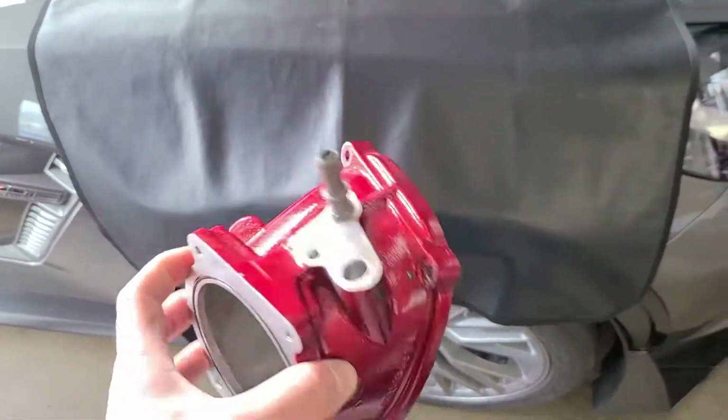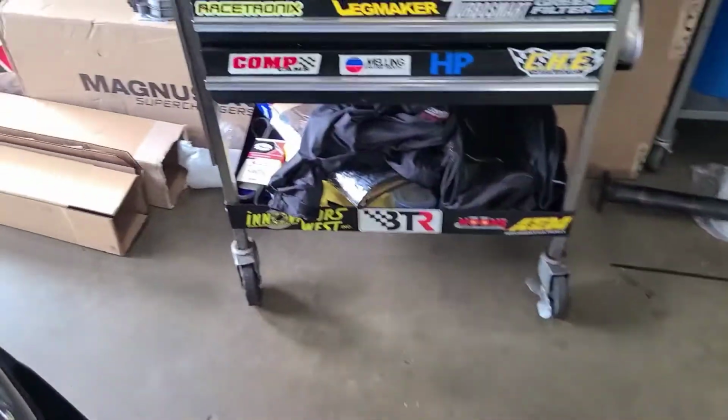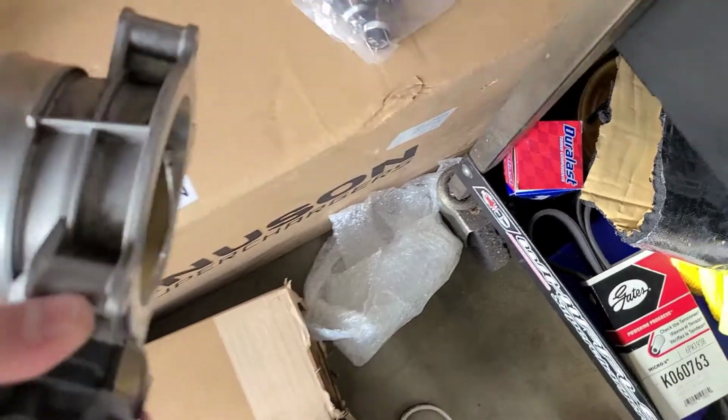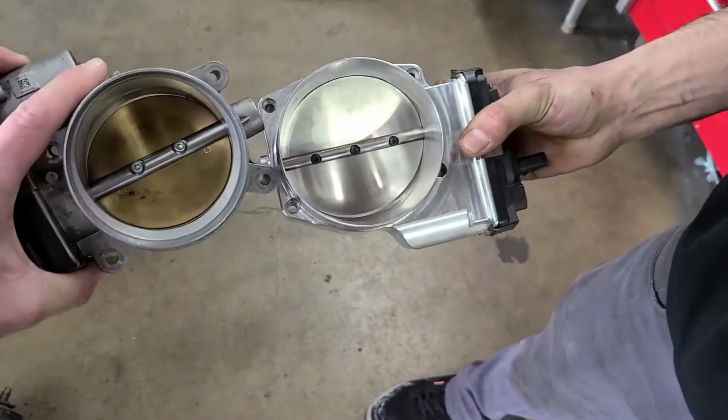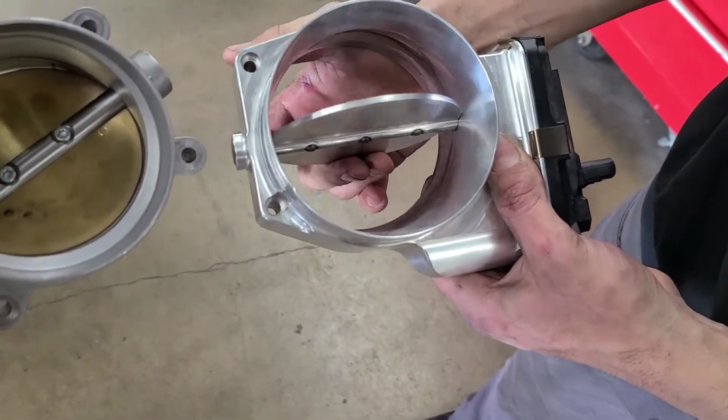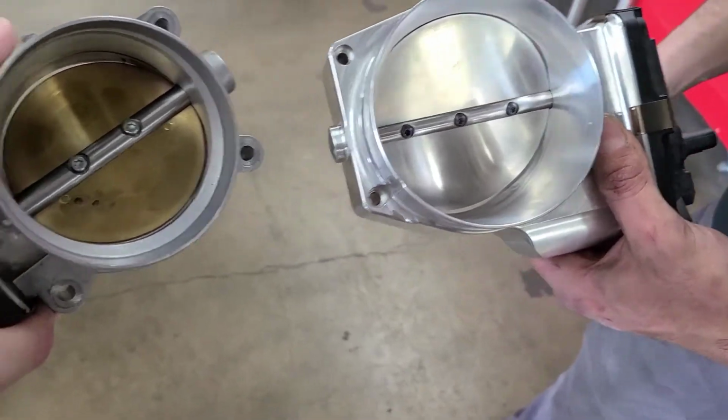All right, so snout is out, and the throttle body. So a little size comparison here. We have our stock throttle body. And then here we go. This is what we're swapping to. It's a big difference. Look at that big old butterfly in there. Super exciting.